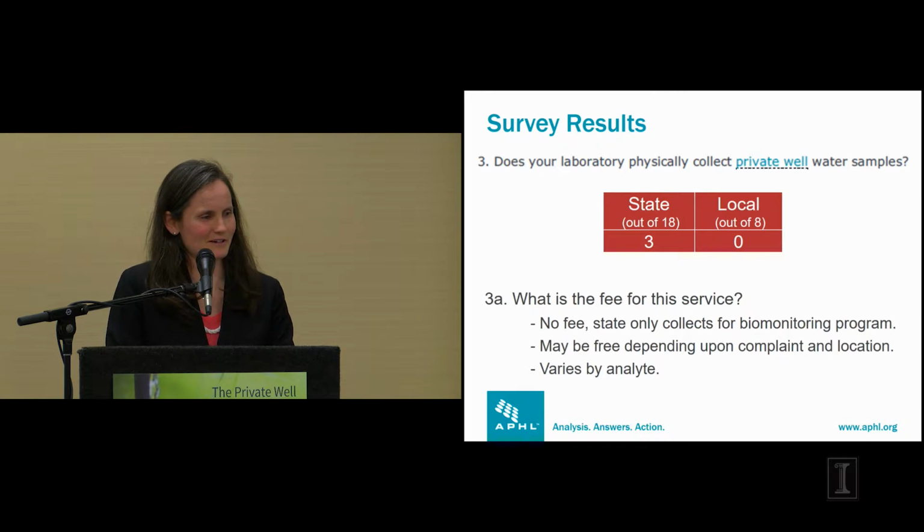So do the labs go out and get their hands dirty sometimes? Mainly they're focusing on the testing, but there were a few states that did. The reason they would physically collect the private well water samples was because maybe a specific analyte had more complaints than others, and so they needed to make sure that the sample was collected correctly. Other times there are also studies.